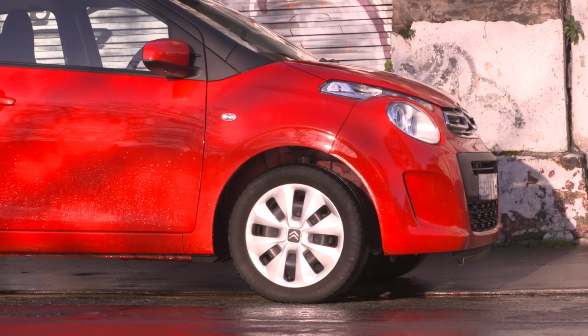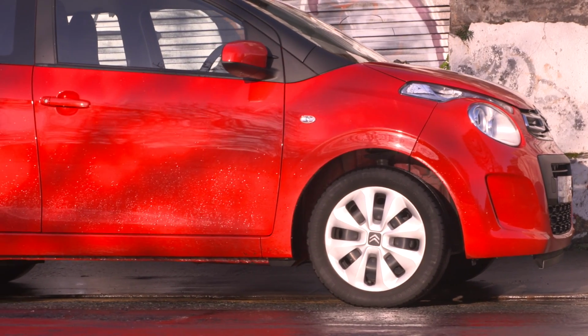It's also very intuitive and easy to use and brightly displayed. As well as that, I have air conditioning, a height adjustable driver's seat which you don't get on the entry-level model, and colour-coded wing mirrors and door handles, and some other aesthetic changes which just help to take the budget end look out of the C1.